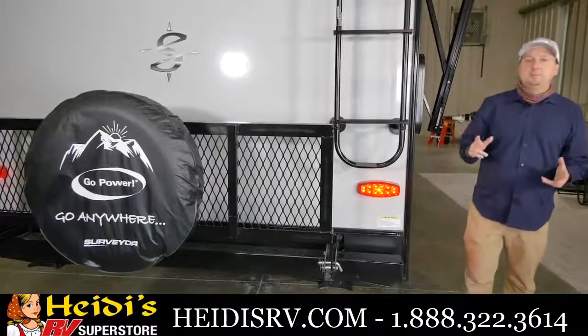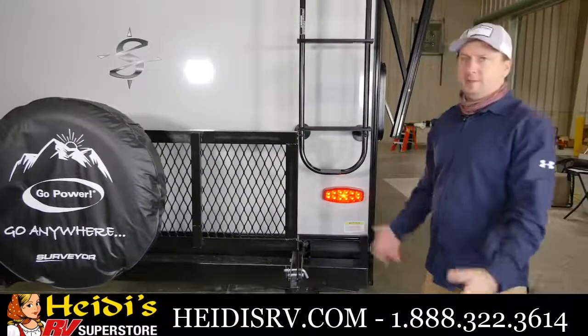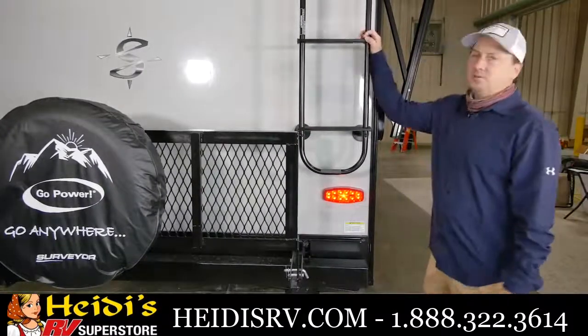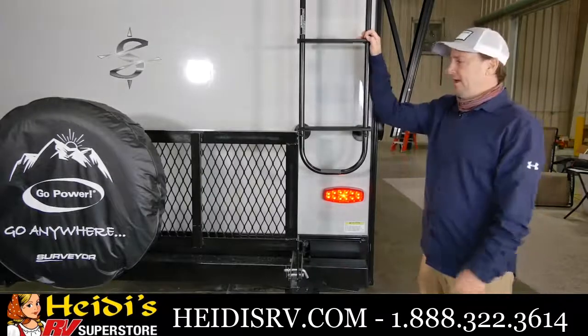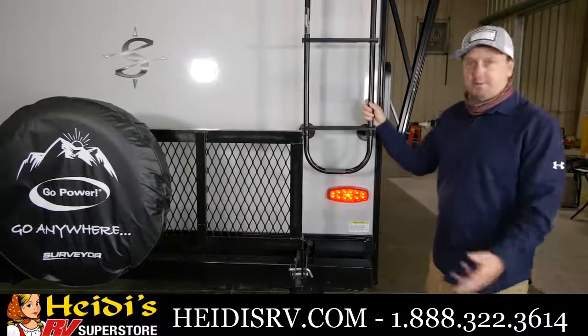Hey, as we make our way to the back of the Grand Surveyor 272 FLS, you'll see a few more extra things you might not see on other coaches, all right? Ladders are standard on all your Grand Surveyors, and your Surveyor Legends is on all models except one. So super handy to have that there instead of bringing your own.